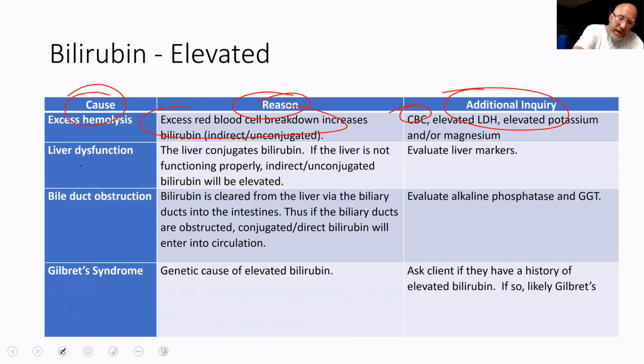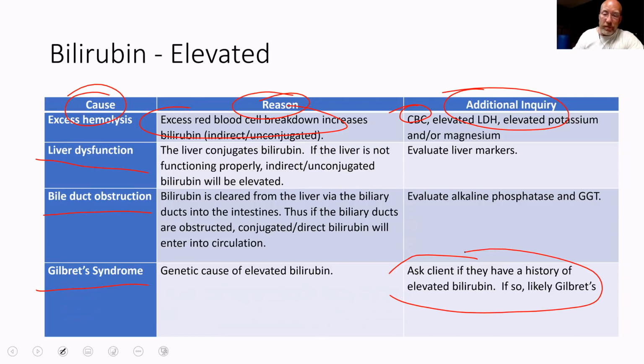The other thing is it could be liver dysfunction. Now, this is probably pretty serious liver dysfunction and maybe not something you might see in a functional medicine practice. Could be bile duct obstruction. Bilirubin is not being excreted where it's supposed to in the biliary tree. Or there's something else called Gilbert's syndrome, which is a genetic condition that causes high bilirubin. How do you know? Ask them if they've had high bilirubin before. If they say yes, every single time I've had my blood done, then that's probably what you're looking at.